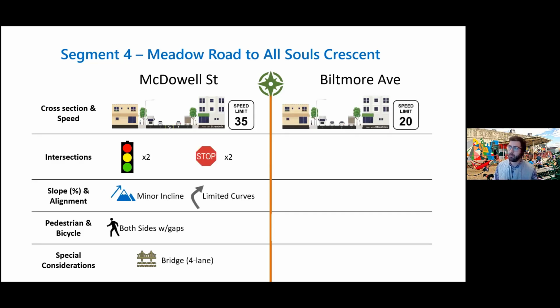Also over on Biltmore, we have the same cross section as before, 4-lane divided, but our speed has dropped down to posted 20 to account for that. We're approaching more of a commercial corridor with more pedestrian activity. Again, we have a high frequency of signalized and stop controlled intersections along Biltmore Avenue, similar to what we've seen in other portions of the corridor north.